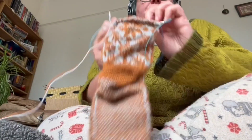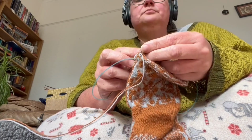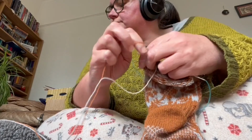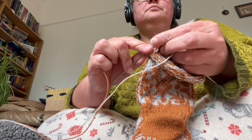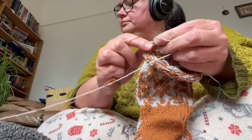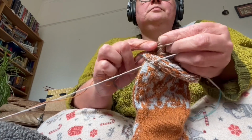Now, I checked the pattern and unfortunately there was no recommendation for where to stop the leg. It just said knit the leg until it's as long as you want it to be. So I figured out a place in the chart that was only a few rows away from where I was, where I thought the chart would end in an aesthetically pleasing kind of way. So yeah, I'm just knitting up to that length before I add the cuff, and hopefully it won't affect the fit too much. I think it was only about 4 or 5 rows from where I was, so fingers crossed I haven't made yet another faux pas with this pattern.